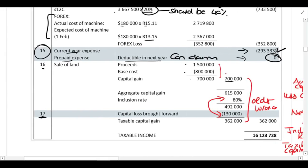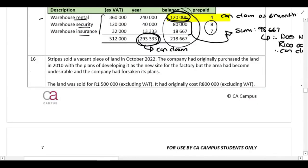Okay, so let's see the sale of land. 1.5 million minus 800,000. And then note 16. Stripe sold a vacant piece of land in October 2022. The company had originally purchased the land in 2010. Alright guys, sorry, you'll see I'm going to just change this in your question also. It should be 2021 by the time you see it. So I want it to be in the current year. The company originally purchased the land in 2010 with the plans of developing it as a new site for the factory, but the area had become undesirable and the company had forsaken its plans. The land was sold for 1.5, so that's what they used for proceeds, and originally cost 800,000, which they used as base cost. That's correct.